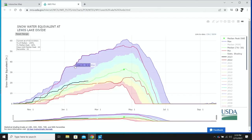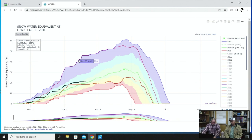Yeah, you look back here in 97, in just about a 1 week period, they gained almost 12 to 15 inches of snow water equivalent. That'd be a lot of snow. That's a lot of snow.